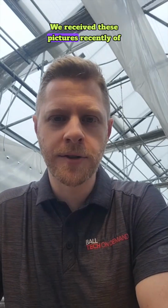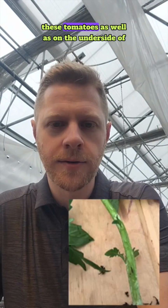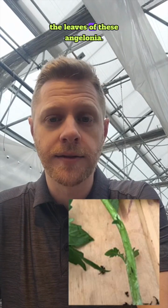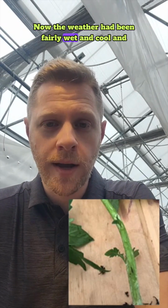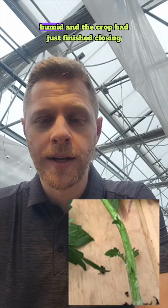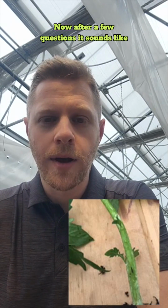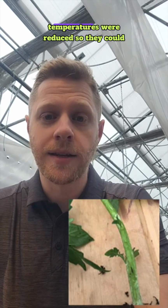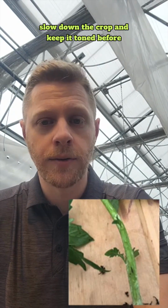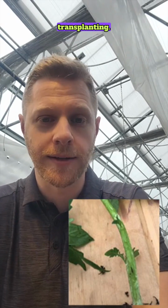We received these pictures recently of some quirky looking growths on the stems of these tomatoes, as well as on the underside of the leaves of these angelonia. Now, the weather had been fairly wet and cool and humid, and the crop had just finished closing the canopy. After a few questions, it sounds like the soil had been kept fairly wet, and the temperatures were reduced so they could slow down the crop and keep it toned before transplanting.